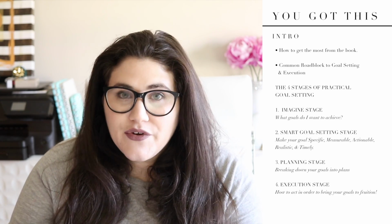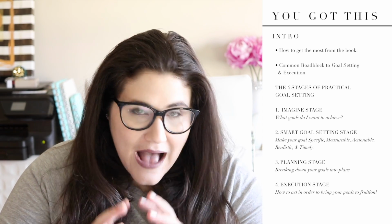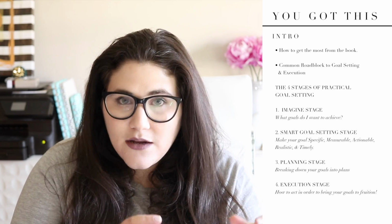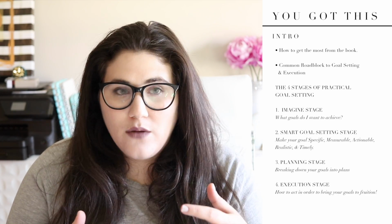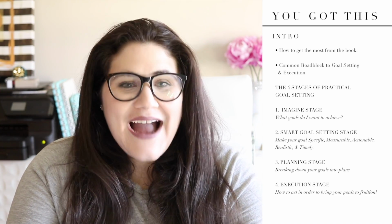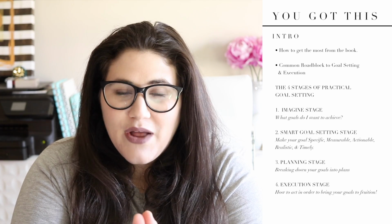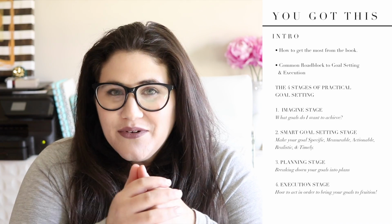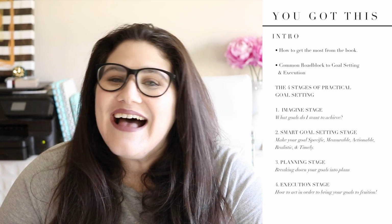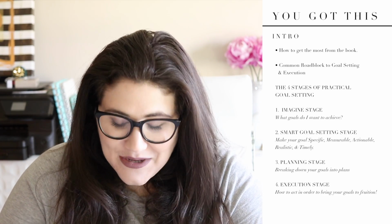But stage 3 of this workbook, the 3rd section of this workbook, is all about how you break them down into actionable, time-bound items so that you're not feeling overwhelmed. A lot of goals in our life can be very big things that are very abstract, and using SMART goals, that framework, you can break it down into actionable items. But in order to execute, you have to have a plan, right? So that's kind of my thing, planning. So that is the 3rd stage of the practical goal setting process.